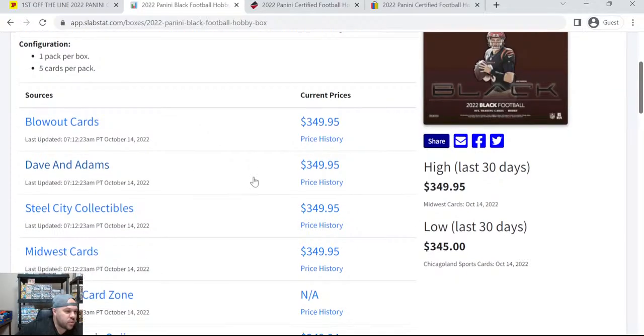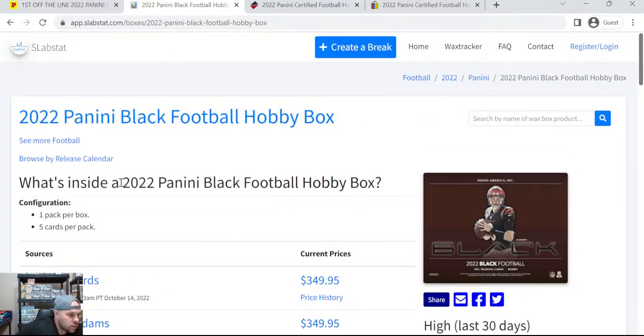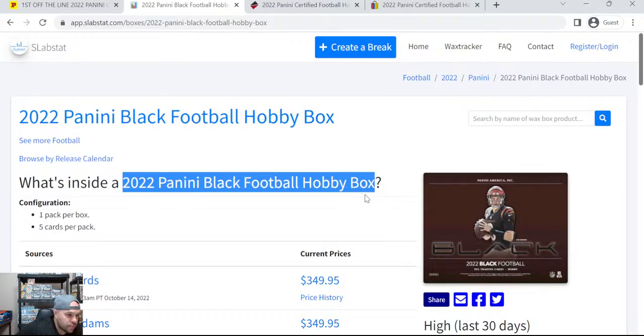So we got Panini Black at $349. These are pre-orders for just regular hobby. Yeah, it's a good thing that prices are coming down, that they're not so insane. It gets more people to buy hobby boxes, because if you think about a hobby box, you're probably going to have more chances at pulling better things. At 300, well, at 200, you're looking at what? 7 blasters. You want 7 blasters, or do you want a hobby box where you got some guaranteed autos, numbered cards? I mean, opening 7 blasters would be fun too, because it's just opening packs. Huge difference, right?